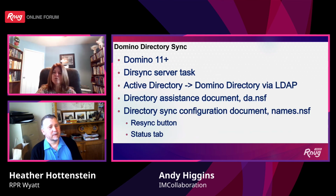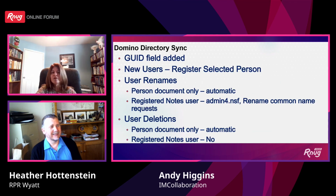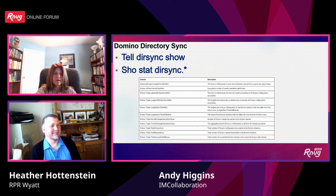But if you actually want to use what came about in Domino 11, which is another server task called DirSync, that's where via LDAP it comes down from Active Directory, and you can do some synchronization. I have a couple of slides here, and of course, all of this information is available through HCL's help documents. All right.